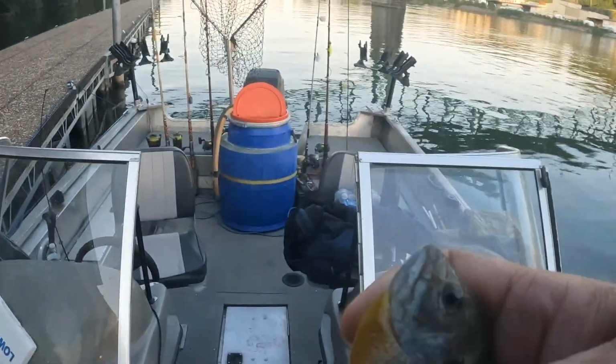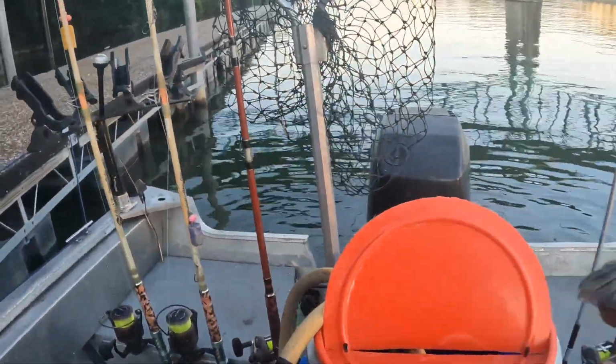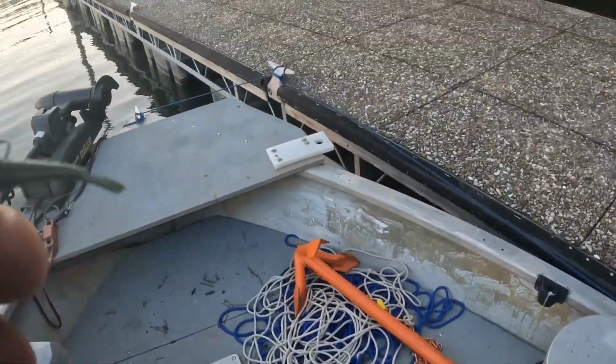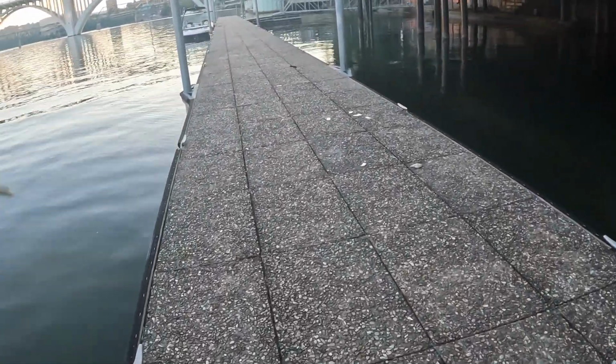Take these live baits way up the river, and we're gonna try for some good flatheads. And I'm probably about 3 weeks early for what I'm wanting to do, but that's just what I want to do. Sometimes you just got to do it. If we don't do no good, we're gonna let you see that too.